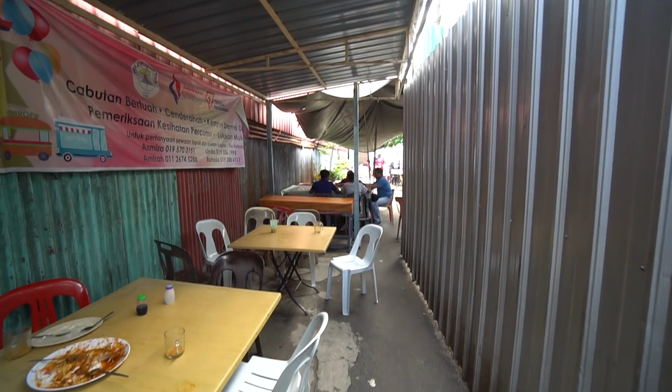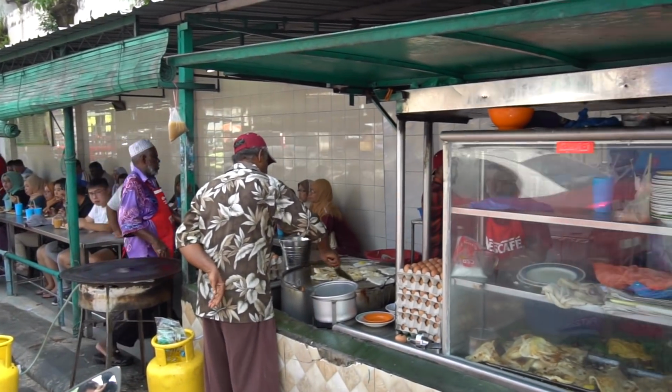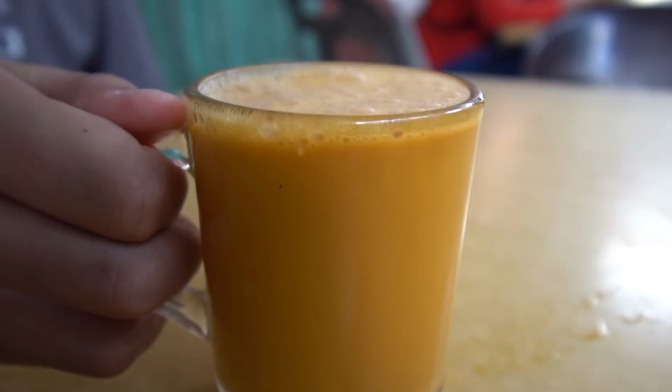So we have ordered our breakfast, just waiting for everything to arrive, and actually there are some hidden seats down a back alley with a nice shady area to sit in. Mostly everyone's sitting right out front, but there is some more seating in the back. We ordered teh tarik to drink today, which is Malaysia's famous tea drink, the pulled tea, and you can see it is nice and frothy on the top and very creamy from the milk they put in it. So let's try this out.